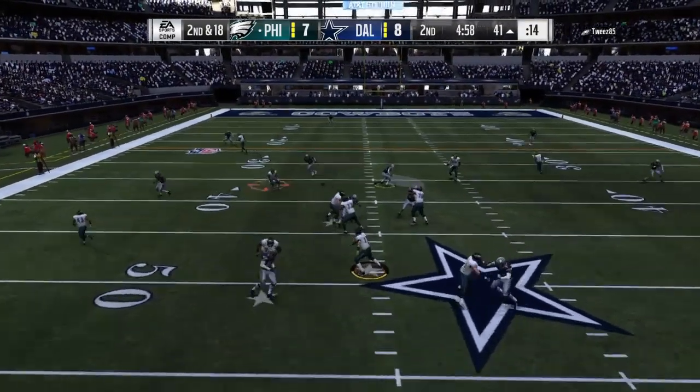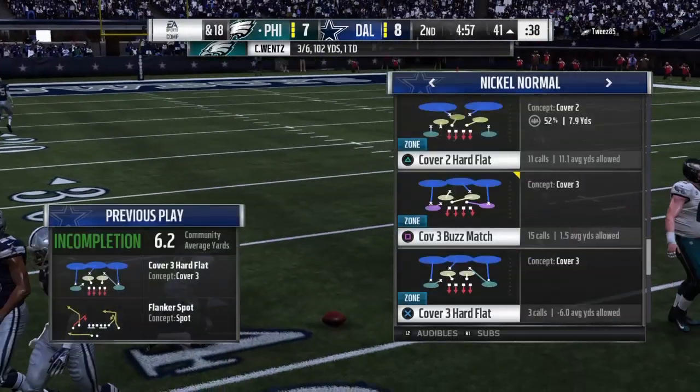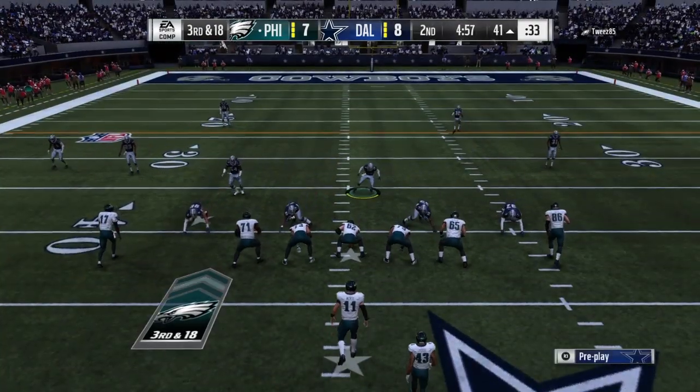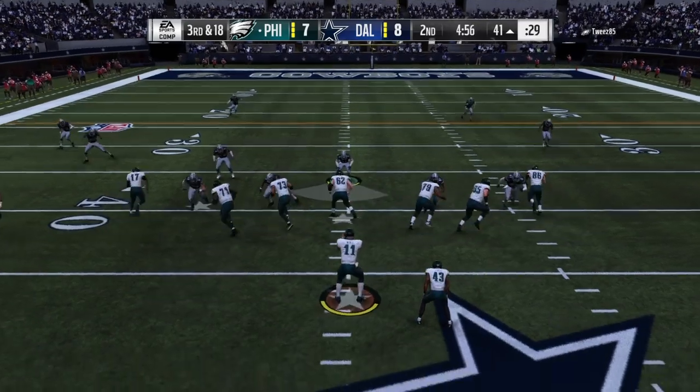Working from the gun, Wentz. And the hit jarred it loose. It's incomplete. It's a lot of contact going on there, and in the end, unable to keep two hands on the football and bring it into his body. Everything looked pretty good until the finish.